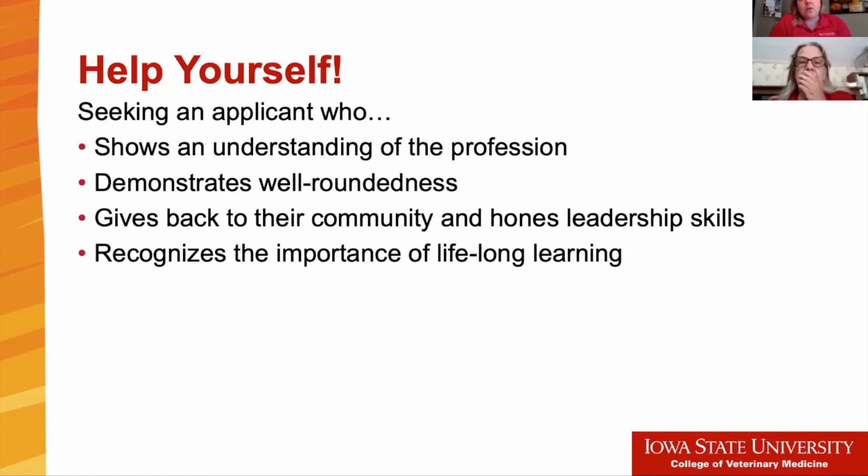So everybody wants to know, how do you get into vet school? Here are some things that we look at, on top of grades and experience hours and all of that stuff that we put on paper. Really, what are the qualities we're looking for? We want you to have an understanding and be able to show an understanding of the profession. We want you to be able to write about it, to show that you've experienced it, all of that, but have an understanding of the profession.